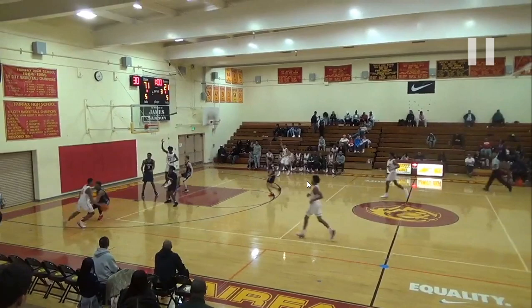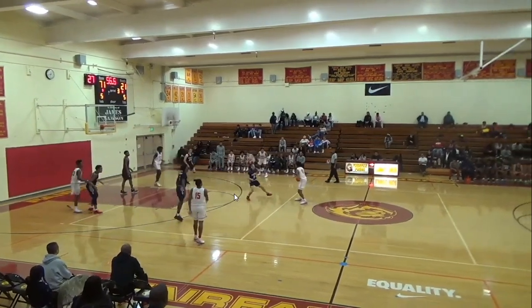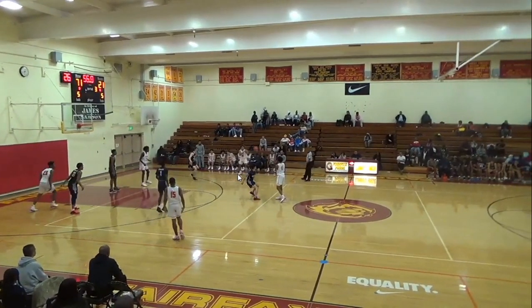And here we got, once again, Keith Dinwiddie is way out here, right? He's calling for the ball. Look how far behind the line his feet are. This guy isn't closing out all the way, because why would you guard somebody out that far? I wouldn't tell my defense to guard somebody out that far. Not at the high school level, probably.